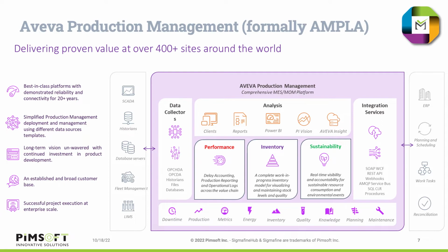And we have also the integration services that I was talking about that will allow you to connect or extend the solution to the other features or other customization required, or connect this solution with another third-party solution, for example, SAP, planning schedule, work task, is the other solution that we were talking about in this presentation, etc.